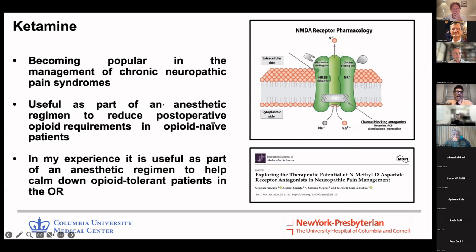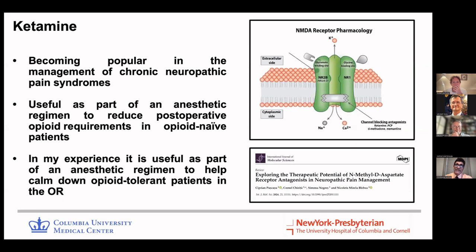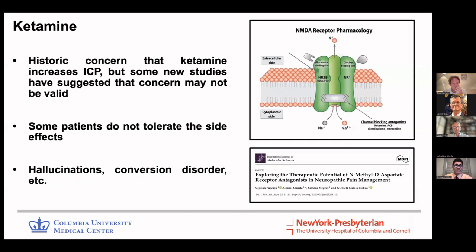What we found in our practice is we use it as part of our anesthetic regimen whenever we operate on a patient who has complex regional pain syndrome specifically, but also bad neuropathic pain generally, because it can really be helpful for patients. It keeps the patients quiet. If you're using not a general anesthesia, but using like a monitored anesthesia care or a sedation case, it can really keep patients under control while not affecting their breathing. And like these opioid tolerant patients who are really difficult to treat in the operating room, it can be a real helpful drug as part of the anesthetic regimen. Our anesthesiologists have a lot of experience doing that, and I would encourage you to work with yours to accomplish the same.